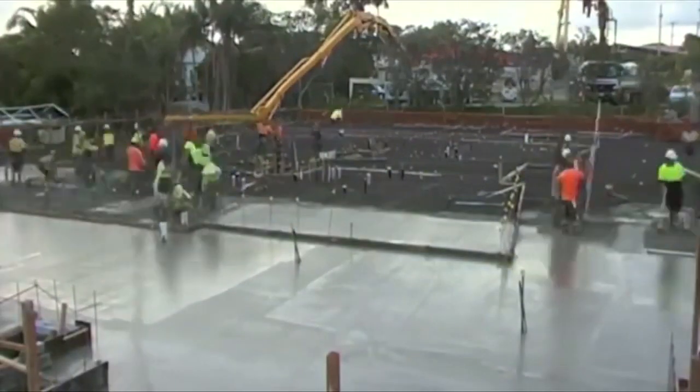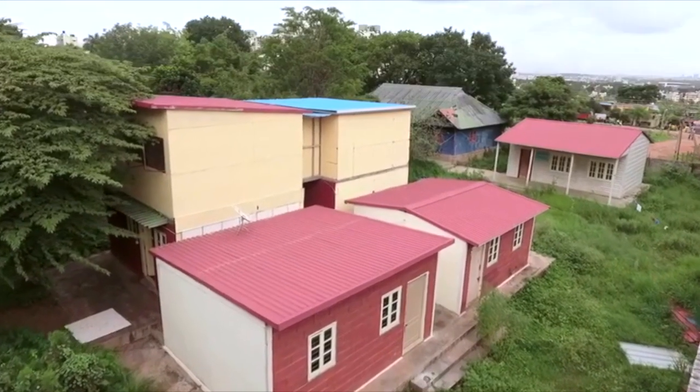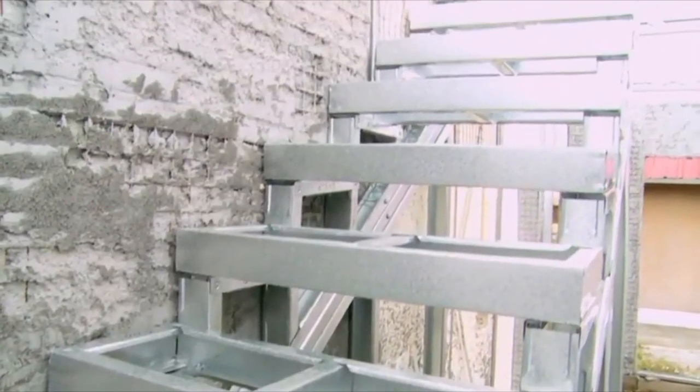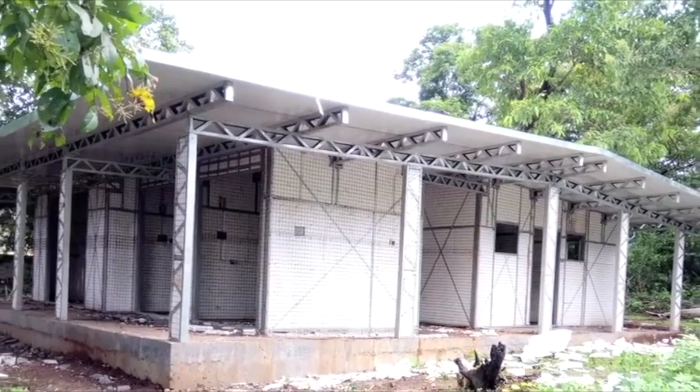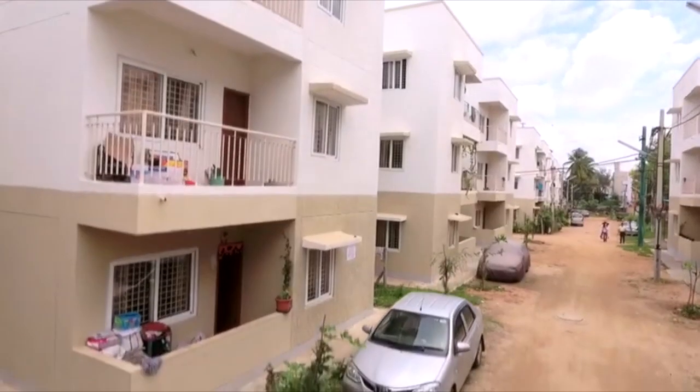With more and more construction agencies getting equipped with manufacturing capability and developing their trained design and construction teams, the field is open for healthy competition for the state governments and other agencies to adopt this viable technology for their projects.